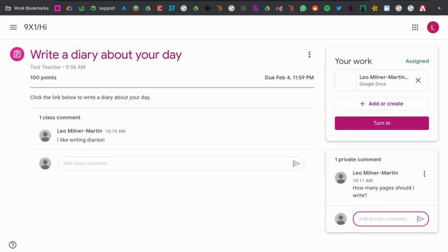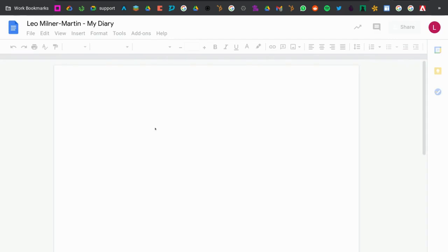They would do the bare minimum, but there we go. How many pages should I write? And now that's a message that's gone just to me and the teacher. And the teacher might respond to that, and the response would appear underneath this comment. So what I'm going to do then is I'm going to have a look at actually completing this work. So let's click on the work that the teacher has set me. That's in the Your Work section. So I can click in here and it will show me my work.